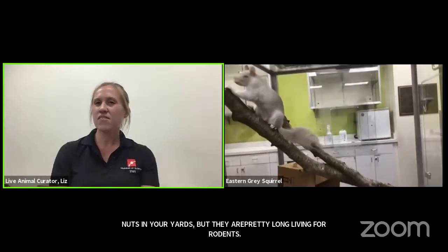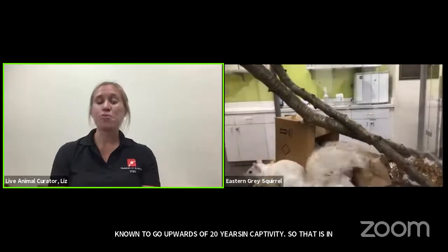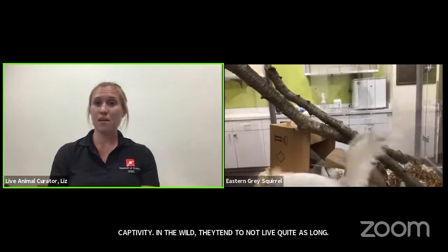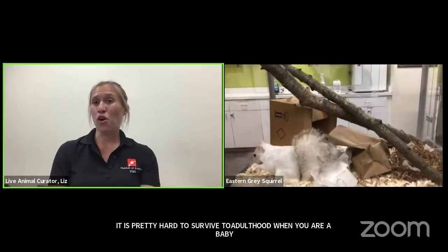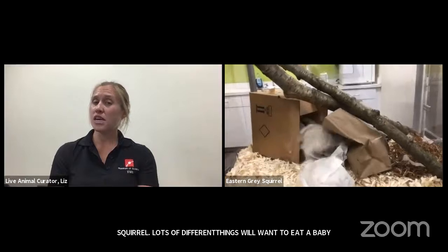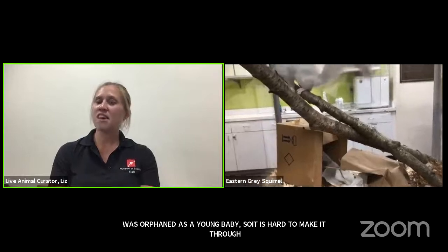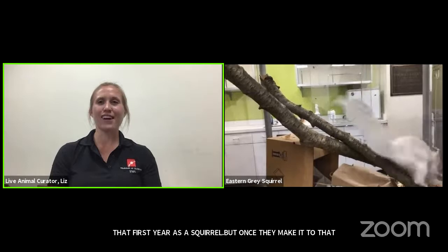So that's in captivity. In the wild, they tend to not live quite as long. It's pretty hard to survive to adulthood when you are a baby squirrel. Lots of different things will want to eat a baby squirrel. Even this particular squirrel was orphaned as a young baby. So it is hard to make it through that first year. But once they make it to that year, an average in the wild is about 5 to 7 years. So still a pretty respectable lifespan, but definitely longer in captivity.